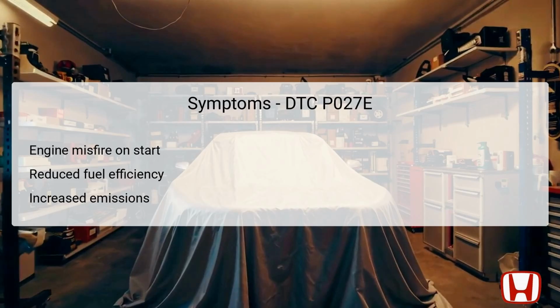This inefficiency could also lead to increased emissions, contributing to environmental concerns and failing emissions tests. Drivers may also notice the check engine light illuminating on the dashboard, indicating that attention is required. Recognizing these symptoms early can help prevent further complications and support timely repairs.